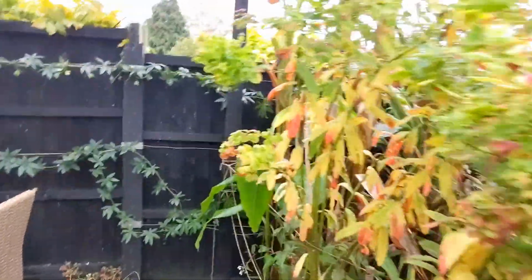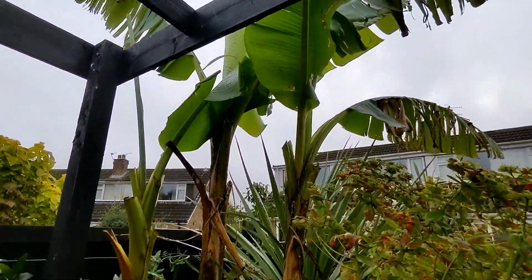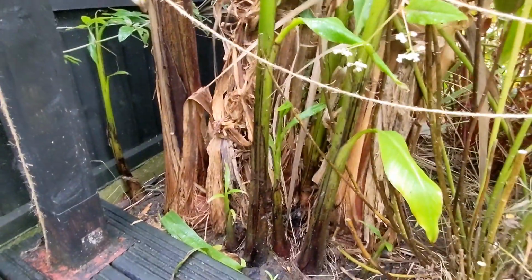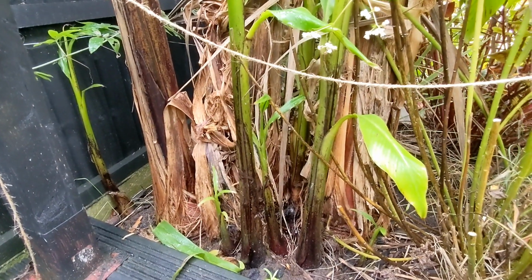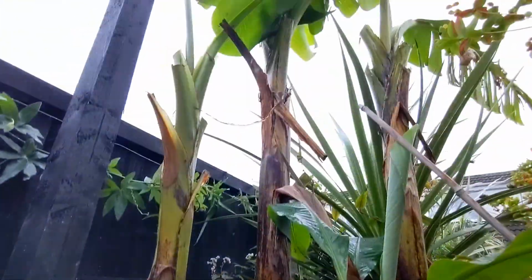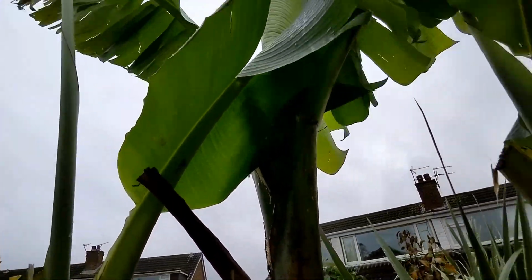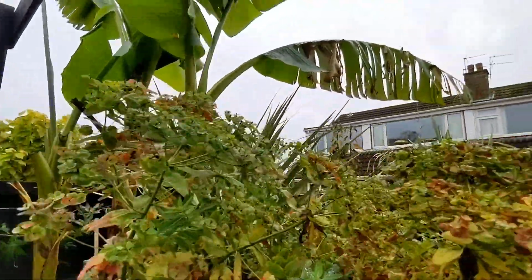I'll just go around to show you the Musa Basjoo. So these were planted as tiny plug plants 3 years ago. See, that's what we've got at the minute. Quite a substantial set of roots and lots of offshoots there. So I will be protecting those. Would like to maintain the height on these things. This is the biggest one. It's pretty substantial. It would be a shame to lose the height, so I'll be wrapping those again.